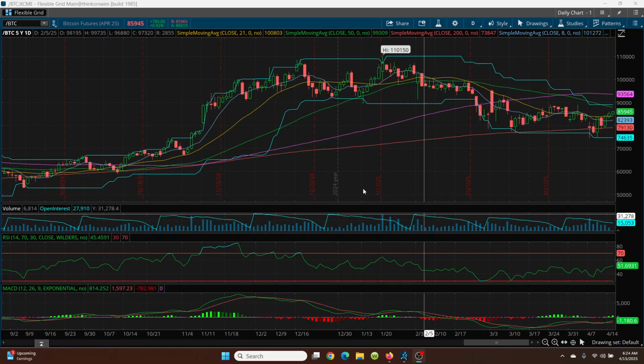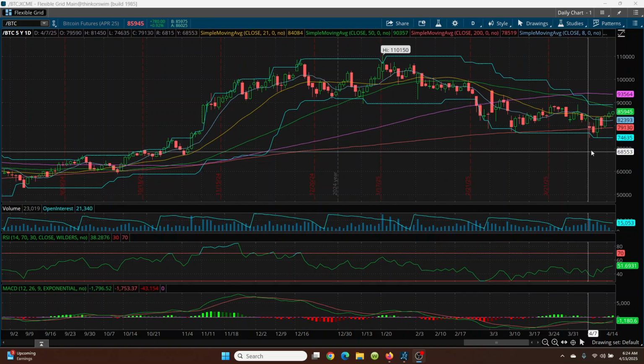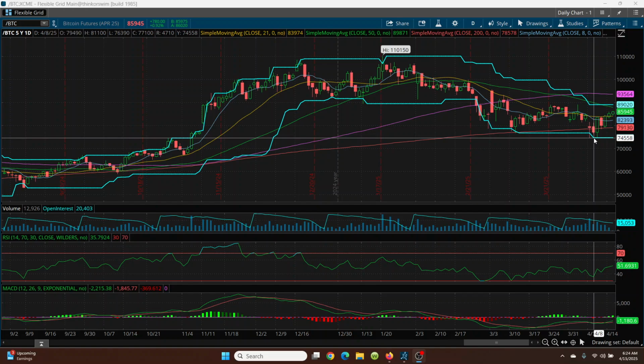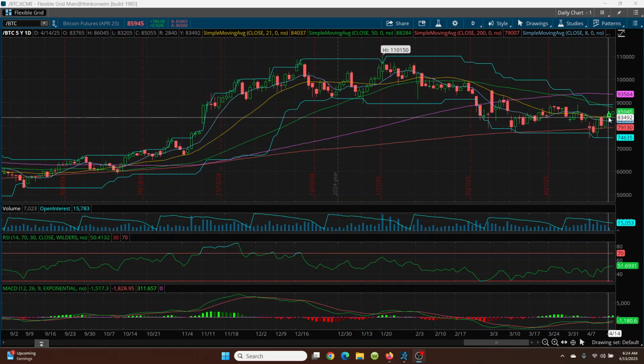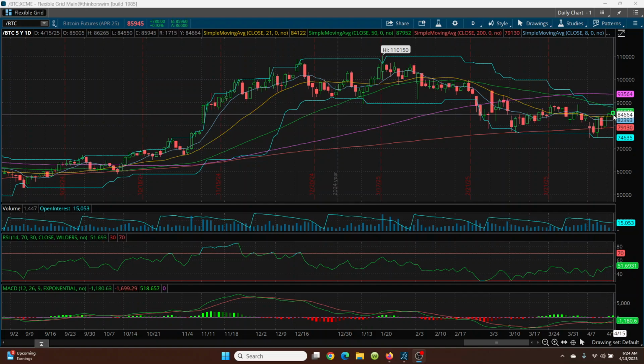Okay, here we have Bitcoin, the big daily chart. Now you can see this nice double bottom situation we had here, and now we got this nice series of higher lows and higher highs. That's always very, very nice. Now, we are definitely above this 21-day. We made a little higher high yesterday, and a little bit higher high today.